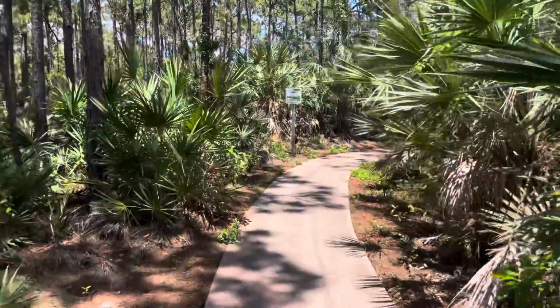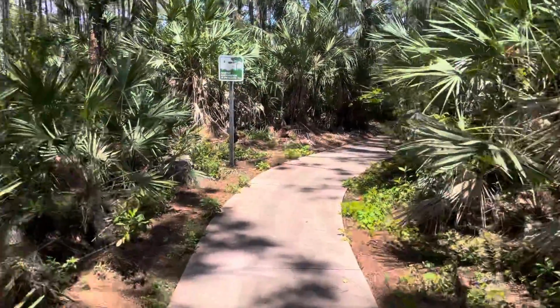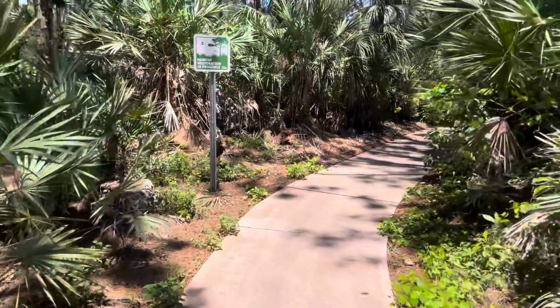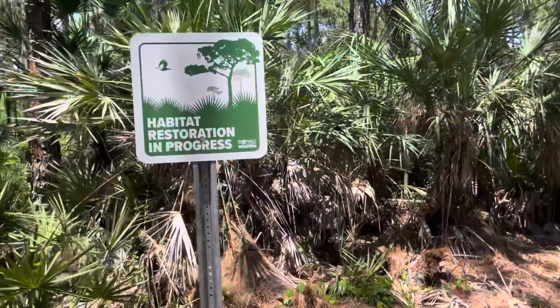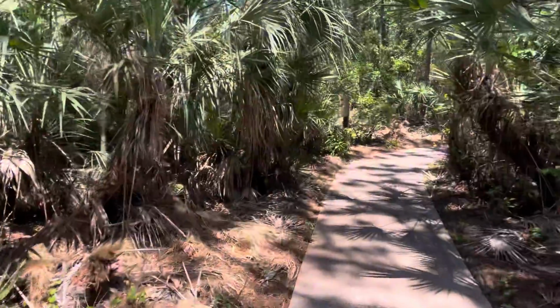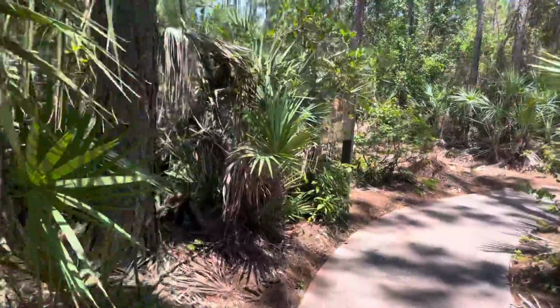And as you have seen at some of the previous Broward parks, there's been an effort by the county commission recently to restore some of these habitats. So that's a positive. They've got bond money to do that. So the voters voted on it many years ago.